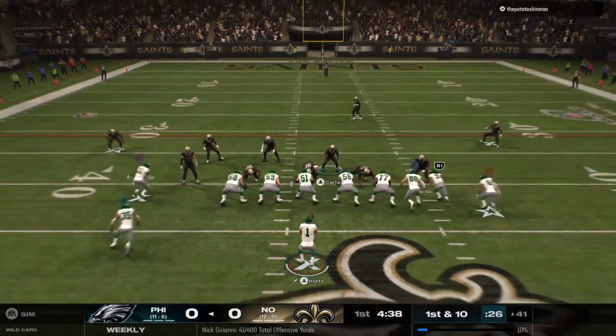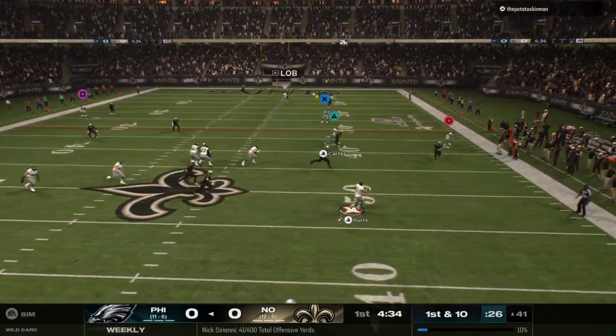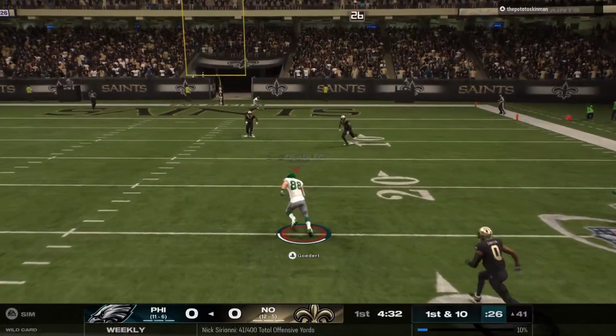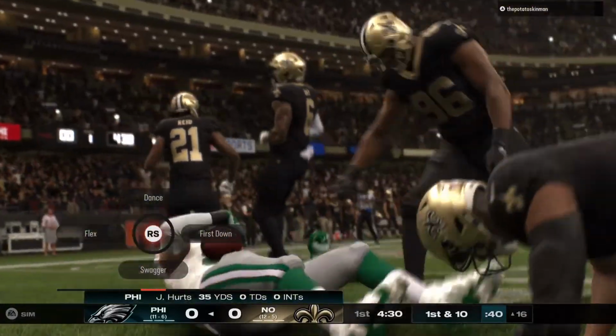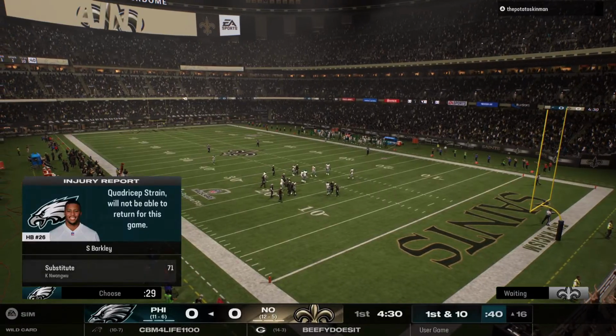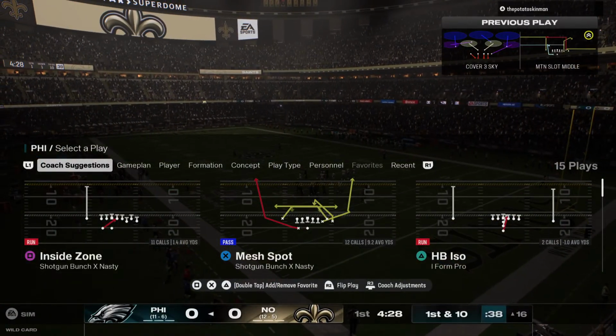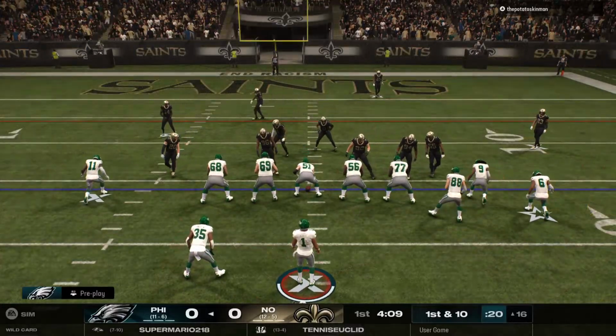Running back sent in motion. 1st and 10, here's Hurts. Chased out to his right. This one snagged by Dallas Goedert. And they catch up to him, but not until he's got a huge gain and a 1st down. That one goes for 25 yards. And that's a Philadelphia 1st down.